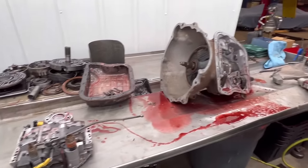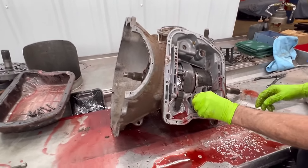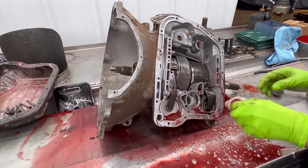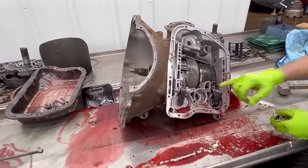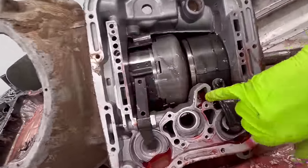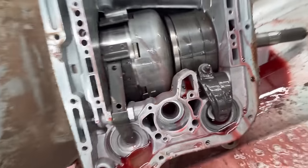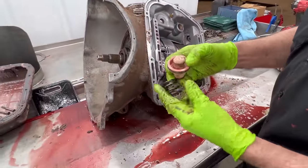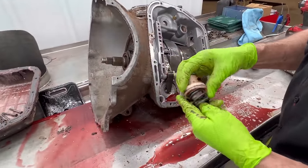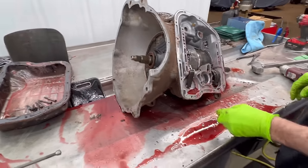She's kind of ripe, huh, Teresa? Yep. Of course, we have our accumulator here. This could have a shift kit of some sort in it, because if you look here, we've got not a plug, it's a restrictor that they put in there. Shift kit spring. This is a totally different spring than factory, so it's got some type of modifications done to it.